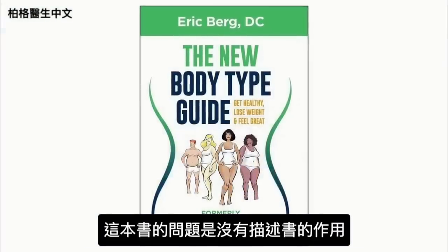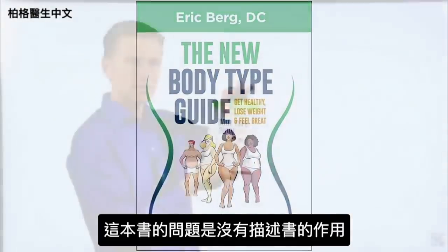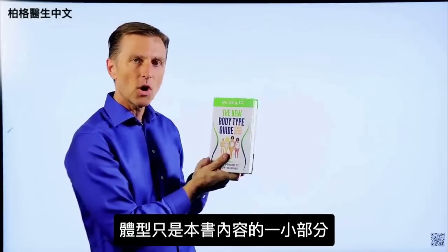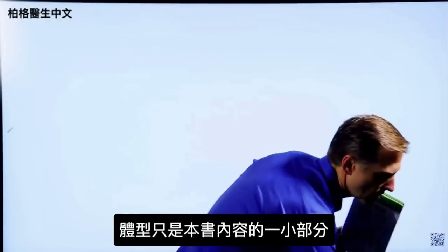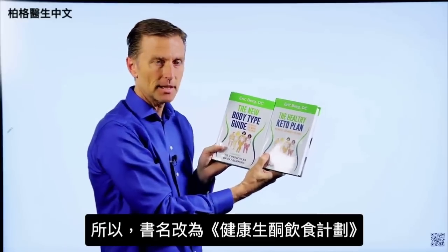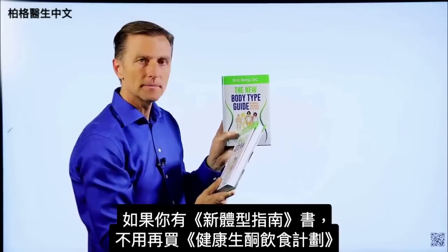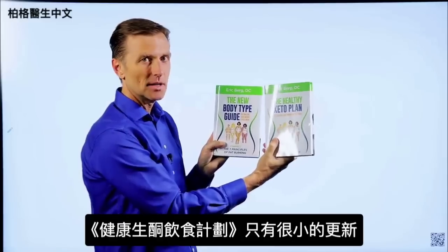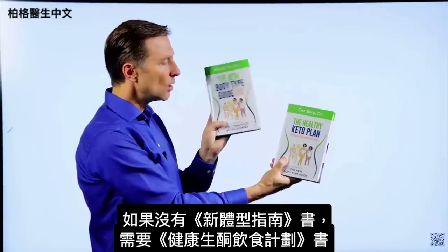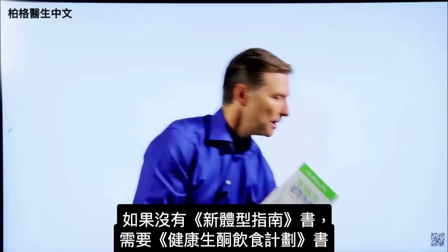Now, the problem with this book is it doesn't really describe what this is really about. Body types are only a small portion of what's in this book. And that's why I changed the name to the Healthy Keto Plan, okay? If you happen to have this book, you don't really need this book because there's only very, very minor updates. But if you don't have this, you need to get this one right here.